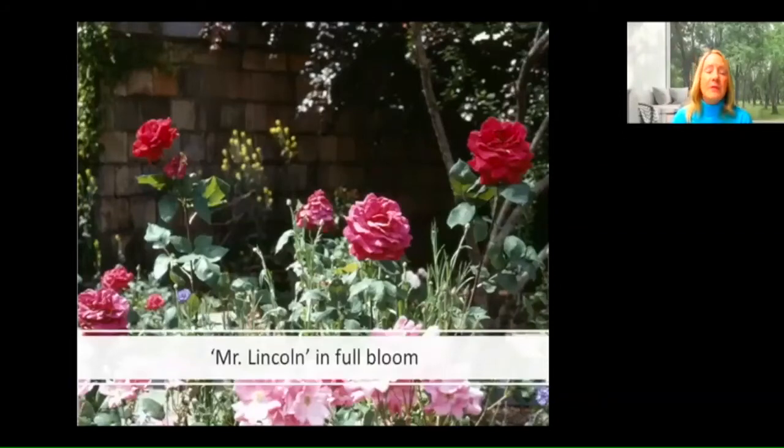It has the most intense fragrance, a damask fragrance, just like the damask roses I showed you earlier. It's a great cut flower. One of these in a bud vase is just beautiful. I also like to make potpourri from this rose.